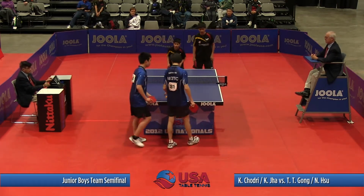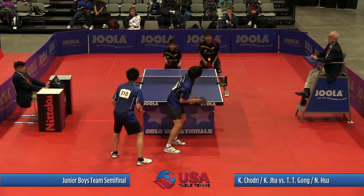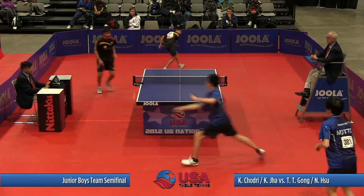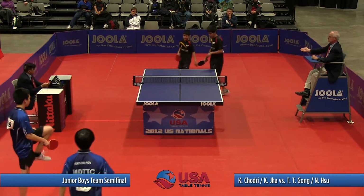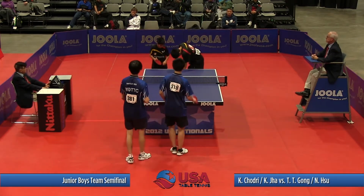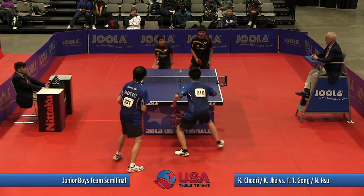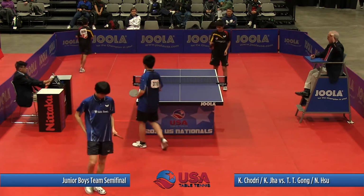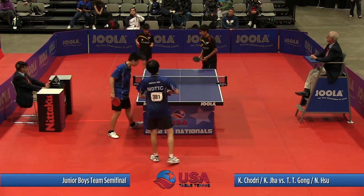Not a great time to be missing your serve, but after you've been called for serving on the wrong side of the line. Tong got away with a big one that time. He was far over on the right-hand side while the opponent was about to hit the ball. Got to keep moving your feet in doubles. Don't stand still and watch. It's a nice placement winner by Nathan.